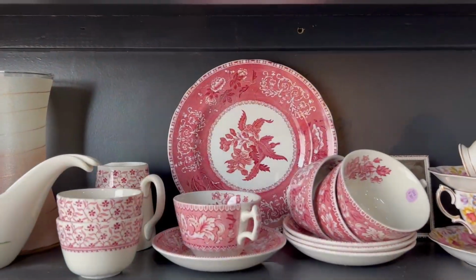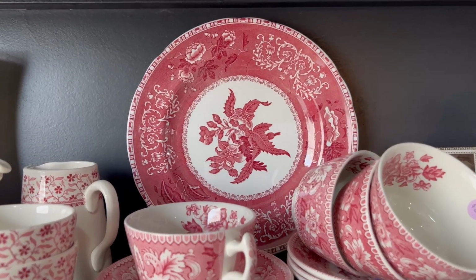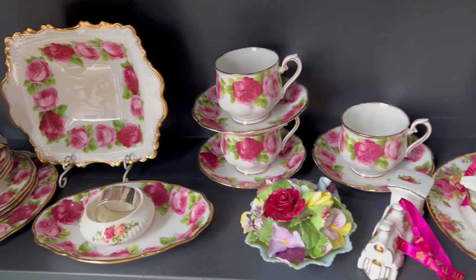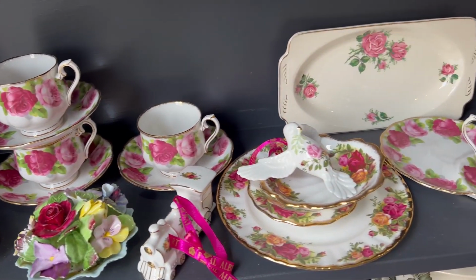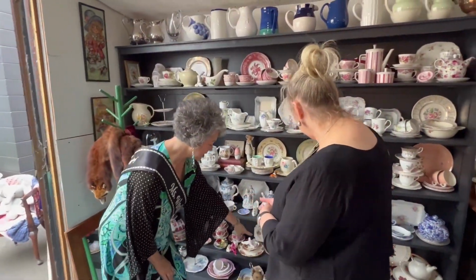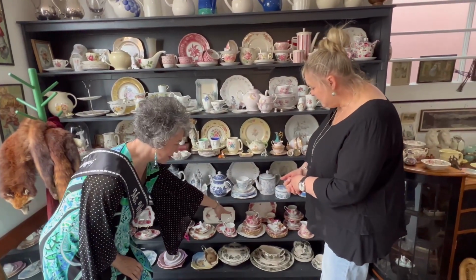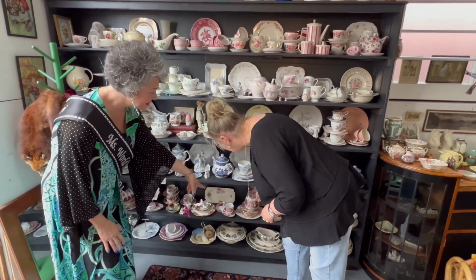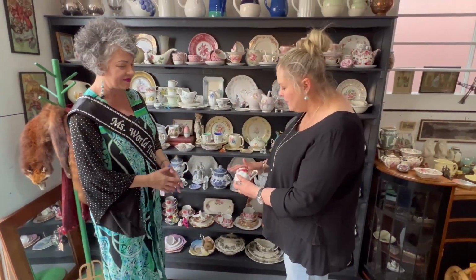I still have a soft spot for the red transferware. I love roses because I'm a florist and a gardener, so I love roses and floral bits and pieces. Well, I noticed this group down here with these beautiful roses. Yes. That's stunning. The combination of the sort of pinky red and with the heavy gold on it.